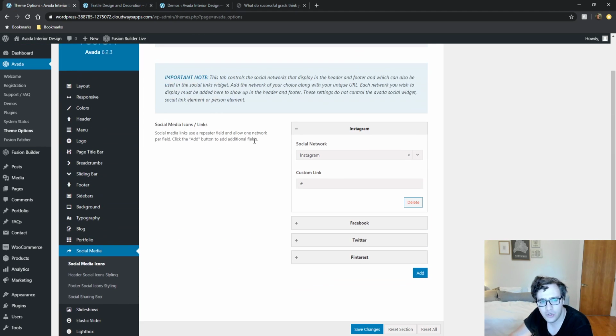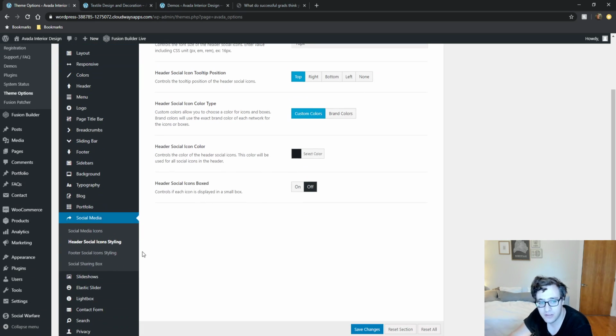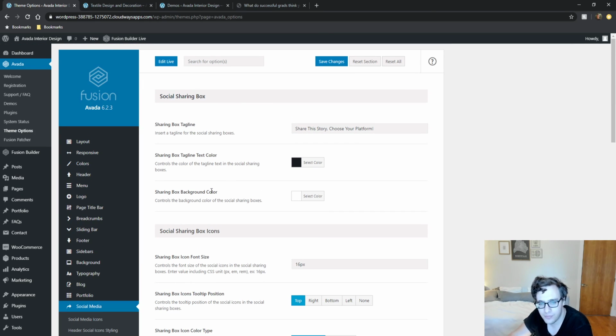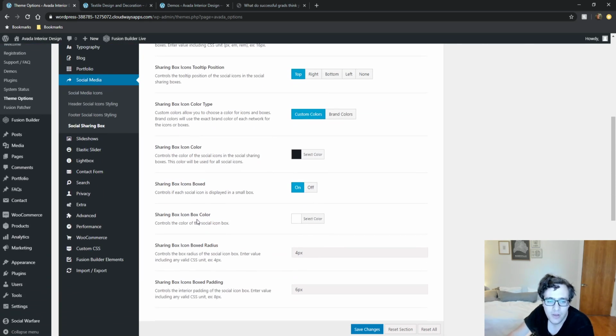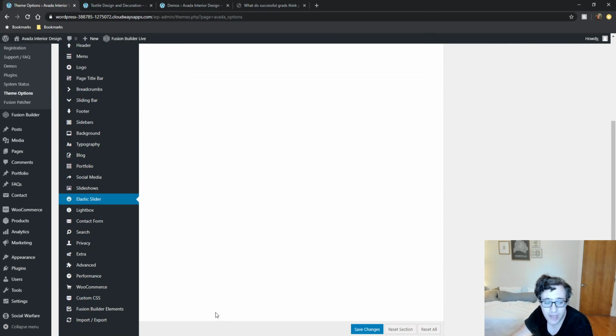For social media, you could choose which icons to show throughout your website and include links to them. You can choose to modify the styling of these icons. You can choose to load share buttons on your post, and then you can choose which share icons get loaded or are not loading. You can then change various aspects of your slideshow. You can give it a slider, a lightbox effect.